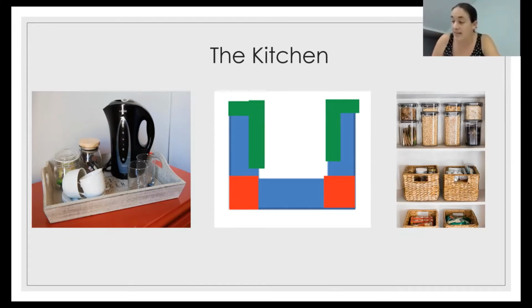Having appliances, like I've said, in an accessible part of the bench is really important. So that middle picture there is my very bad drawing of a U-shaped kitchen. Those red corners are identifying the hardest bits of the kitchen to get to. And funnily enough, it seems to be the position that everyone puts things. Microwaves in the corners, or again, the kettle in the corner. Those green areas are going to be our most accessible. So another common renovation or home modification I assist with is putting power points in different places, towards the end of the bench, so that we can have the equipment there and not need it to be all the way towards the back of the bench or in those inaccessible spots.